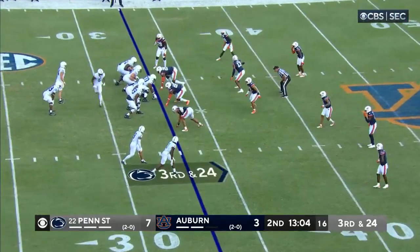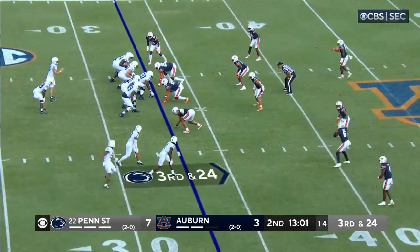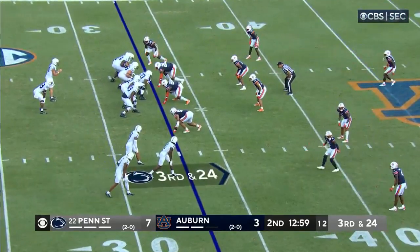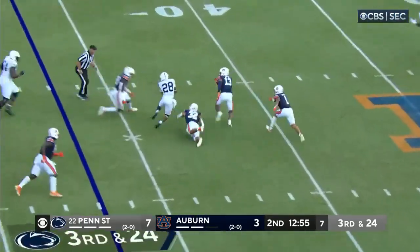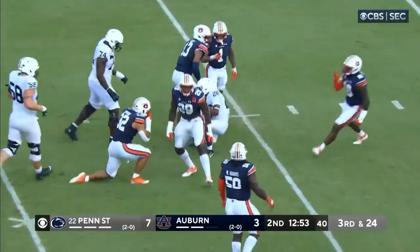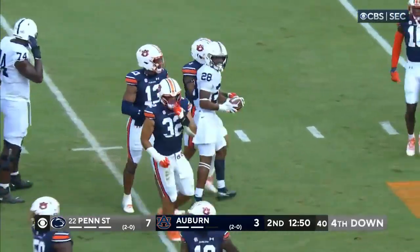Auburn was spying on the last play. Only rushed 3 and get 2 penalties on the play. Spying on the quarterback for the scramble. Clifford short over the middle, and that one's going nowhere. Derek Hall decks Devin Ford. That's what they look for.